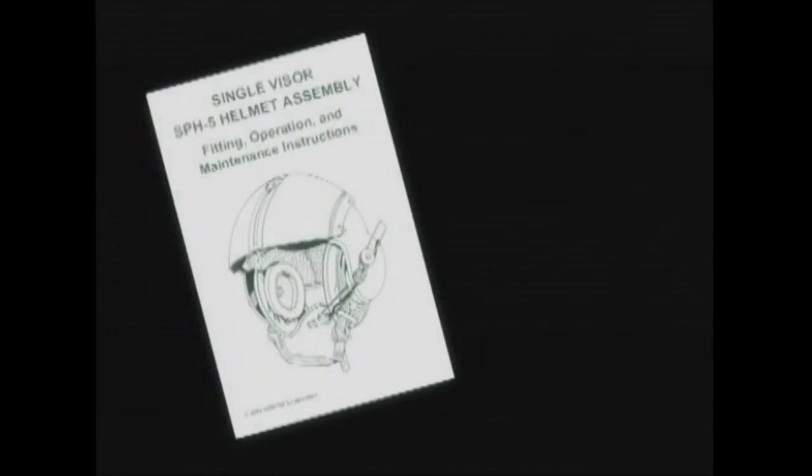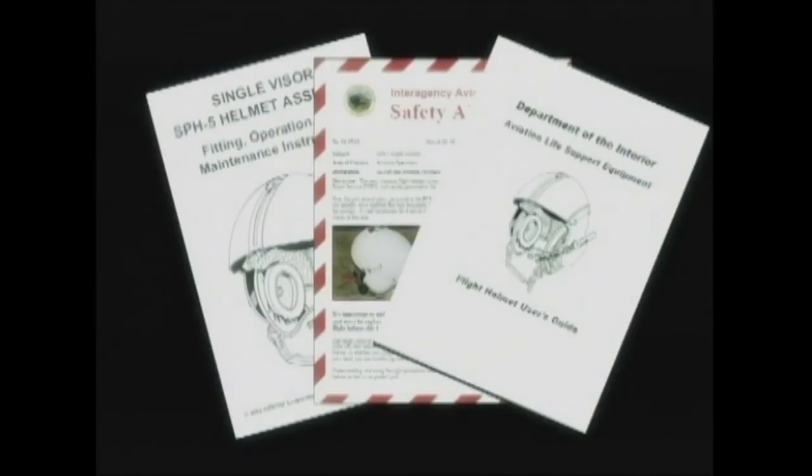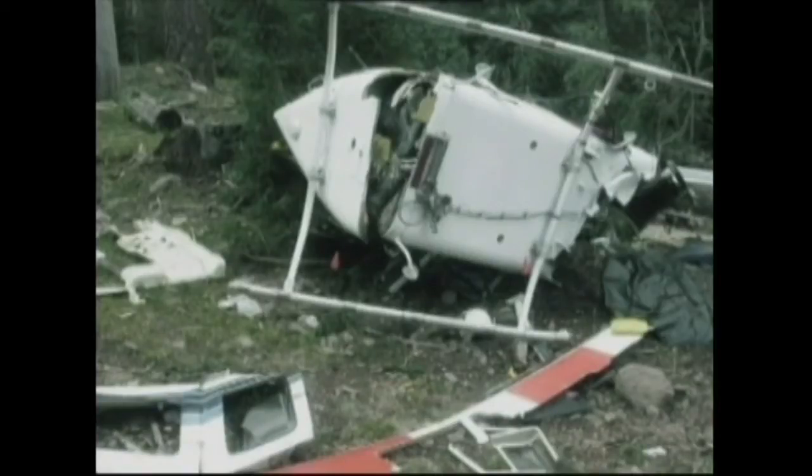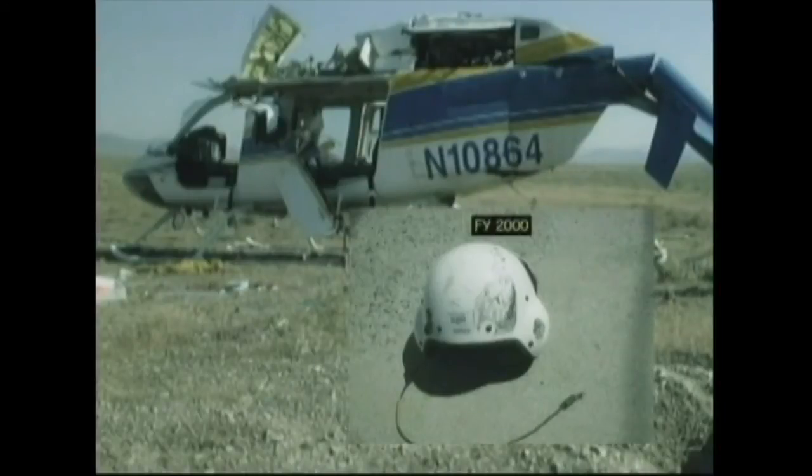By following the manufacturer's instructions, the reminders in this interagency safety alert, and the tips and techniques in the DOI Flight Helmet User's Guide, you will help to reduce the wear and tear on your helmet and ensure that it's in the best possible condition to protect you if the need arises.